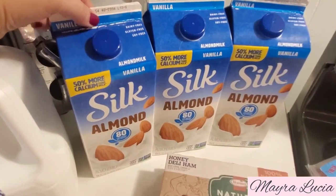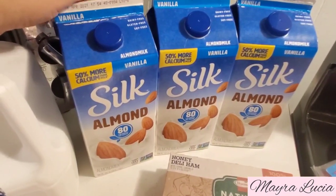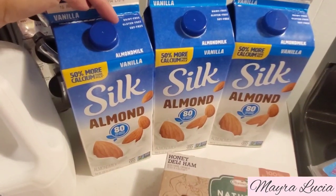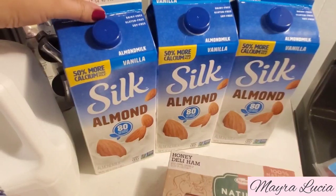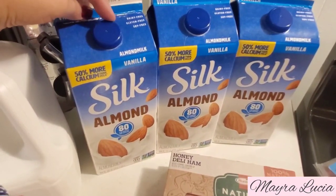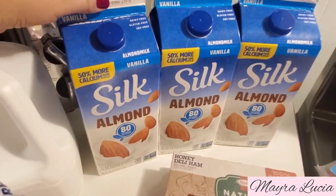I don't like these because it doesn't contain that many almonds. I believe they only put about 4 almonds per container, and it has a lot of emulsifiers. So I'm still on the lookout for a better almond milk out there. If you guys know of any, please let me know.